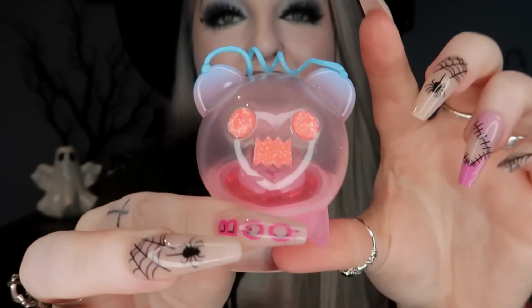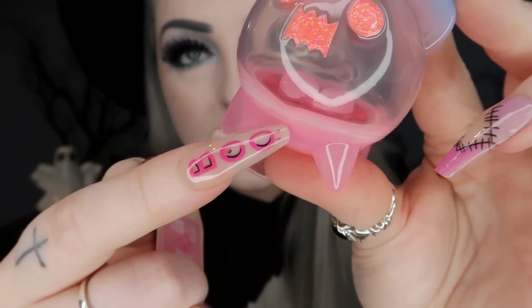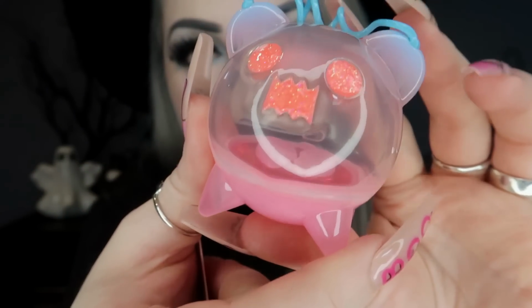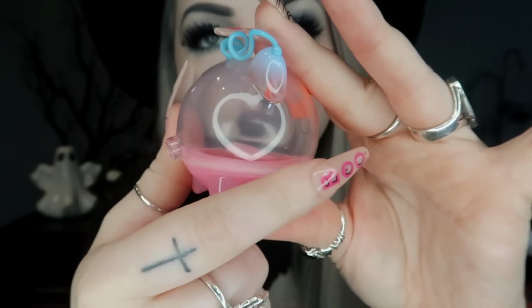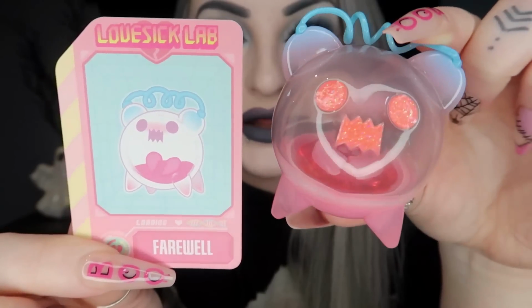Next we have this one. This one is so cute as well. He is called Farewell. So he's got a little broken heart down here in the bottom, if you can see that through the top. And he's got a little wire on the top. So this one is Farewell.